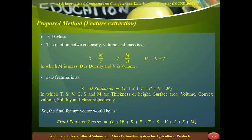The relation between density, volume, and mass is as below, and the final 3D features are as below, in which T, S, V, C, S, and M are thickness, height, surface area, volume, convex volume, solidity, and mass respectively. So the final feature vector would be the sum of all of them, 2D and 3D.